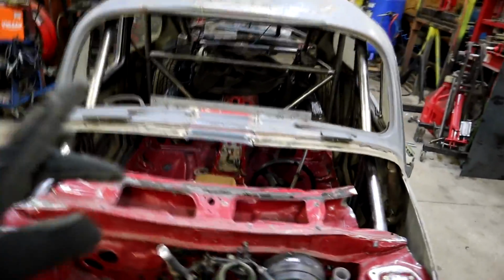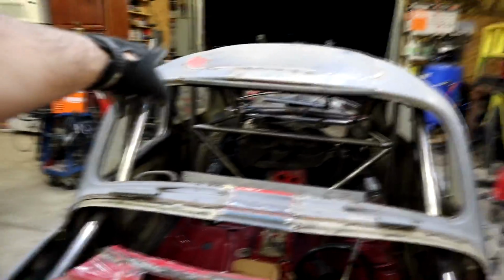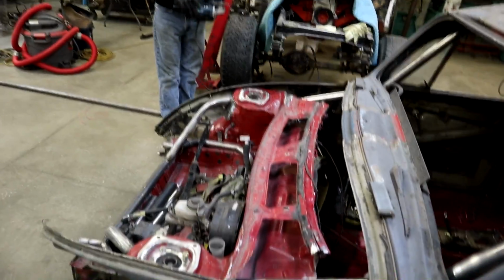So we've got our measurement on the inside of the car where the door bar is going to run, and so I am going to measure some tube out. And Joe's going to cut this up.